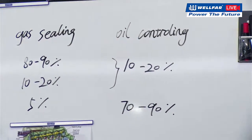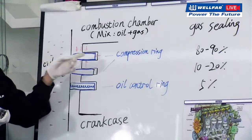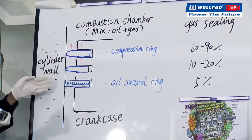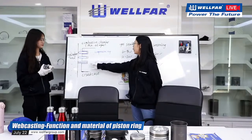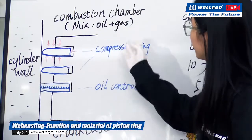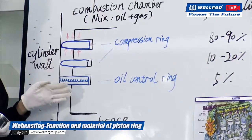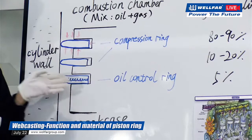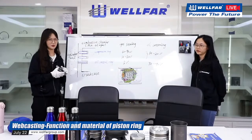Yes. And the third function is heat conducting. The piston ring will transfer the heat from the piston to the cool cylinder wall. And about the figure? Yes, the piston ring can transfer about 70% to 80% of the heat from the piston ring groove to the cylinder wall. Yes, and the heat conducting function is quite important to maintain the stability of piston and piston ring. Only this way can the gas seal function be maintained without damage.